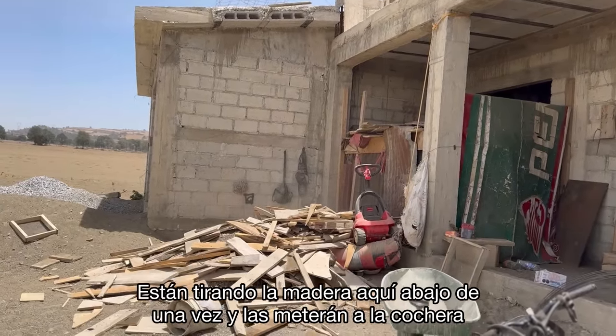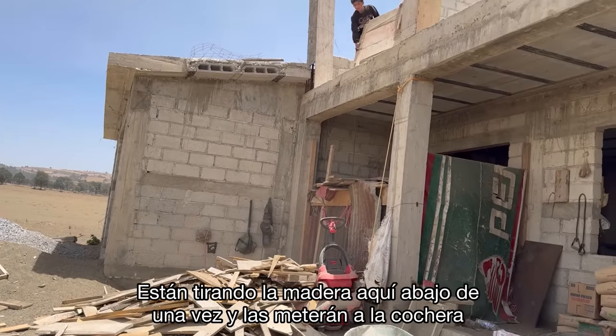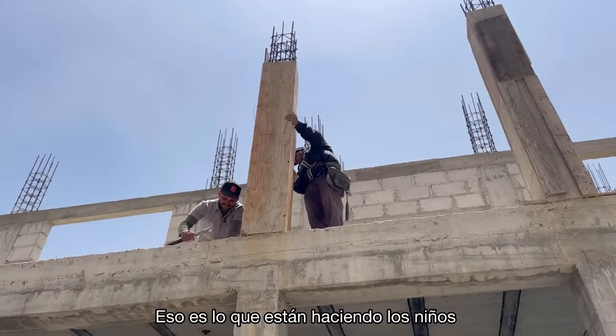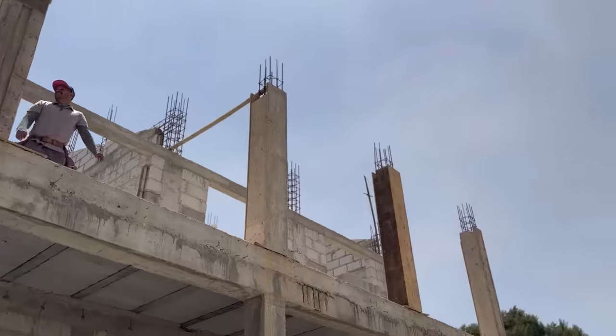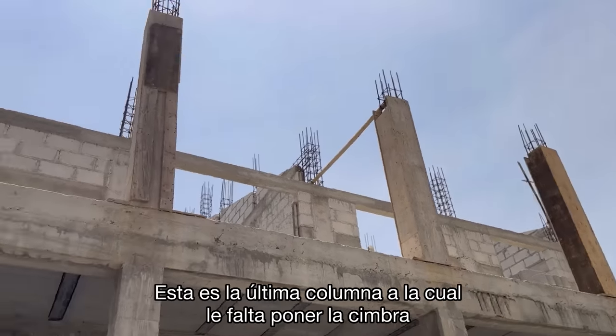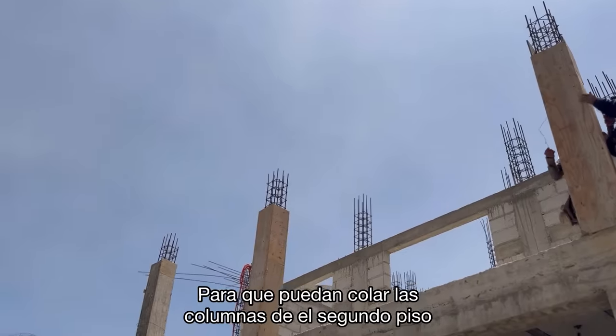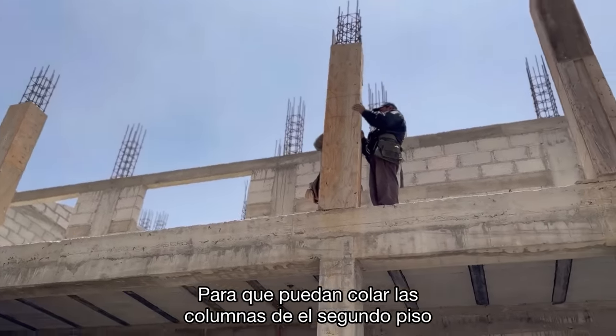They're dumping the pieces down here all at once, and then they're going to come down and haul these pieces into the garage. That's what the boys are doing. And this is the last one that they needed to put the form on so that they can pour the columns for the second floor.